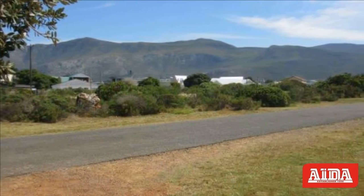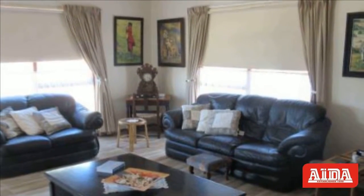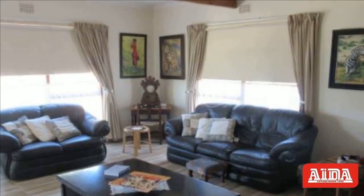This Elgin timber frame house is in a good condition and offers an open plan living area with an extra games room leading to the outside area with braai and swimming pool. Pool needs a bit of TLC.